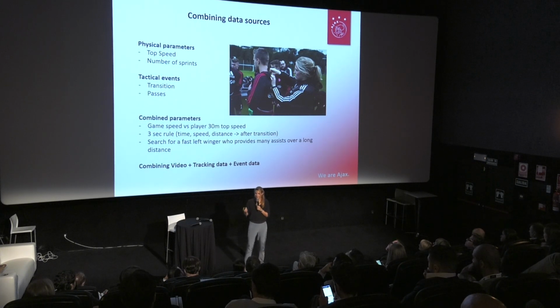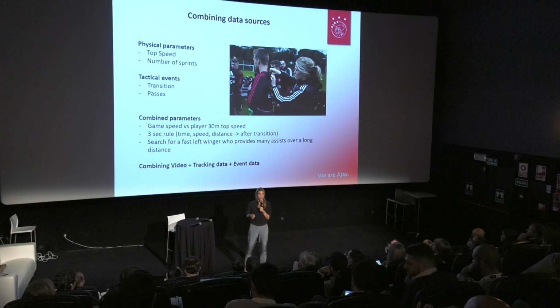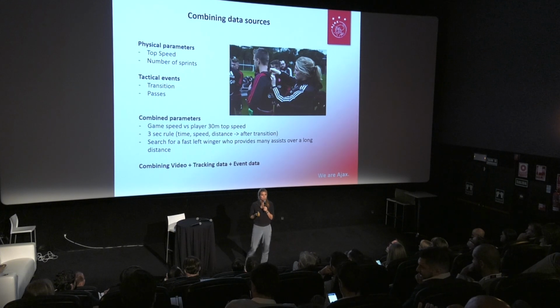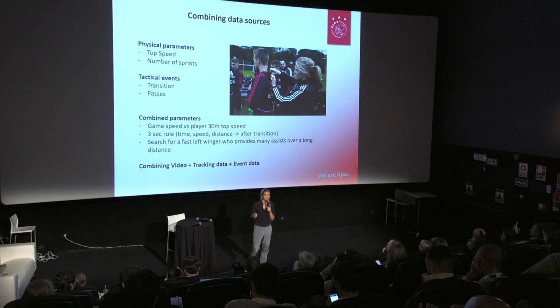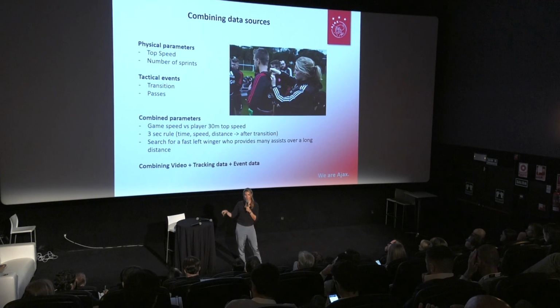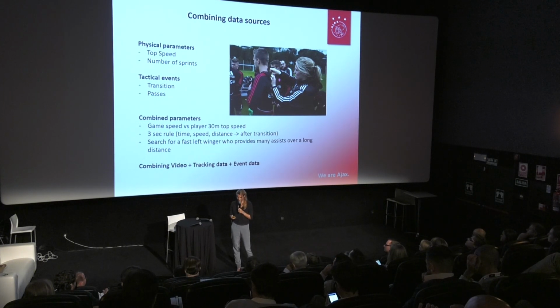And then if you find, for example, the last one, you search for a fast left winger that can provide many assists over long distance, and you found that within your data, then the coaches always ask you, okay, cool, can I now look at it? And that's when you have to have video that can actually show the timelines that you just selected. So those moments when those combined parameters happen need to be visible on a video timeline. And that's where it gets complicated. We'll come back to that later.